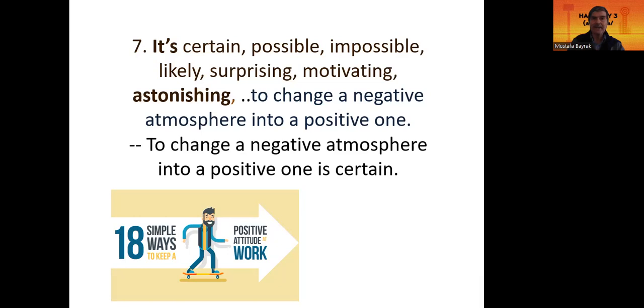Now, the image says, 8 simple ways to keep a positive attitude at work. So we can also produce a sentence like this. There are 8 simple ways to keep a positive attitude, manner at work. Or you can learn, you must learn, you should know 8 simple ways to keep a positive attitude at work. Or I can tell you 8 simple ways to keep a positive attitude at work.